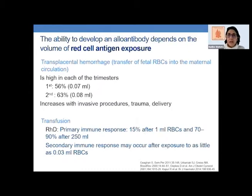The ability to develop an alloantibody also depends on the volume of red cell antigen exposure. During pregnancy, transplacental hemorrhage, albeit not a very large volume, does occur quite commonly, exposing the mother to paternal antigens. Essentially, in the first trimester, almost 56% or almost 60% of women will be exposed to fetal antigens, albeit the volume is not that high, 0.07 mL. In the second trimester, more women will tend to get exposed, again with a little bit higher volume. Similarly, in the third trimester, the volume increases, and the proportion of women that have that transplacental exposure will also increase. This is the rationale for using Rh immunoglobulin in the third trimester.